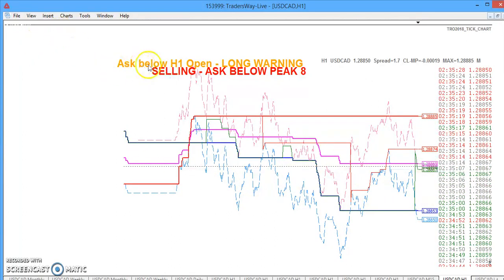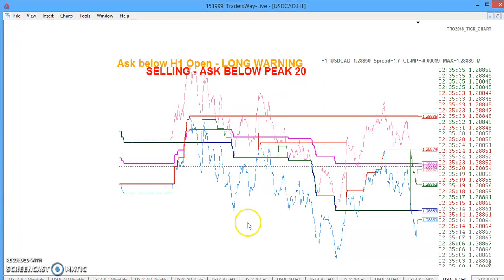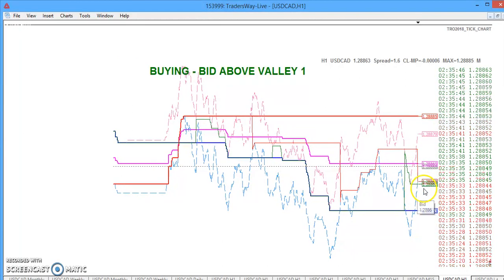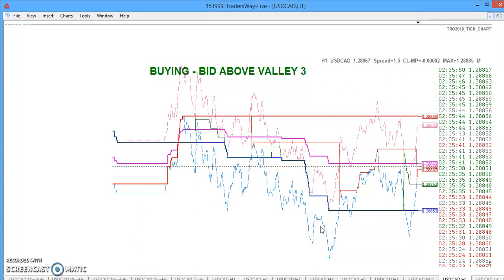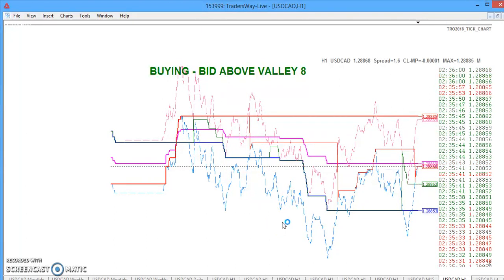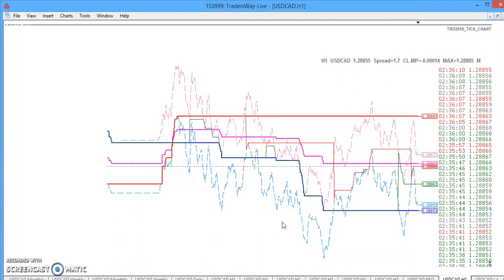As you can see in the indicator, it says ask below the H1 open, so long warning. You want to be careful about that. You can see how this green line pushed down, but the ask went back up and is staying there. So if that bid crosses, like it just did, now we're back into buying mode. That's how that works. That's just my interpretation. I can't really run any frequency distributions off of that because we're talking about tick data, and you really don't have that when you're running indicators in MT4.